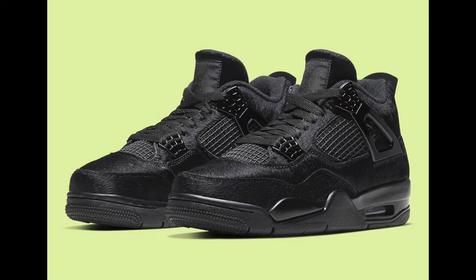These are probably some of the best ones I've seen from Jordan. And they're kind of women's only, unfortunately, right? So they didn't go up to a certain size. But they're like the black cats, but it's got the pony hair on them. And you've got these sort of patent, would you call that patent, or plasticized wings on it? All black, pony hair all over it. Beautiful shoe. But anyway, going back to the sail.